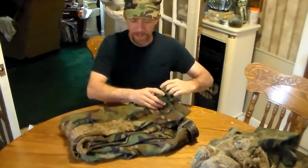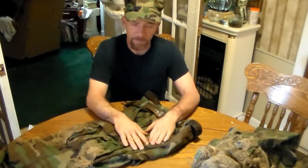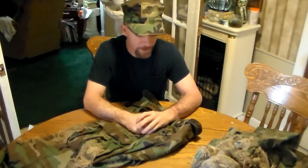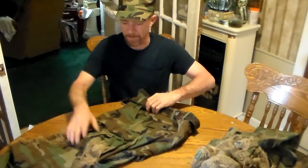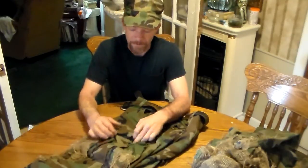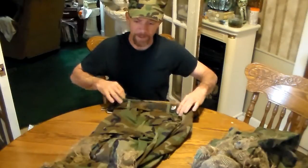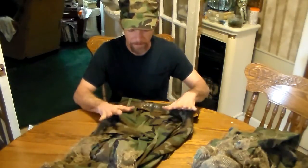Now I've got the old style woodland camouflage BDUs. I prefer them over the more modern gear. Number one, they look better to me, and number two, I just think they're laid out a little bit better. Without further ado, we will get her done, get started with the video.